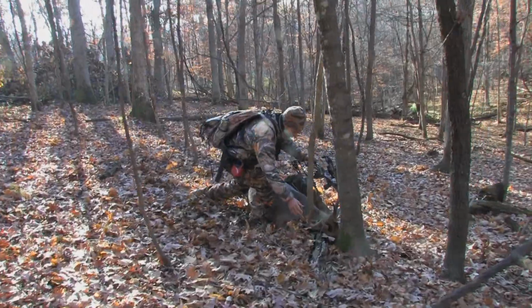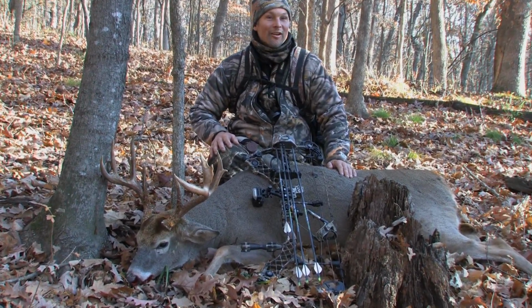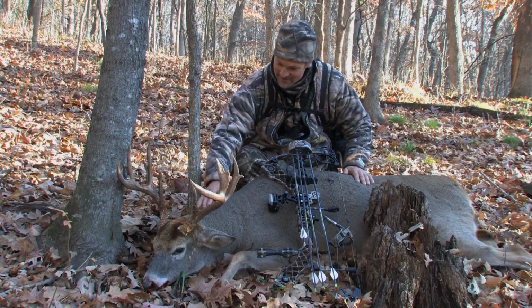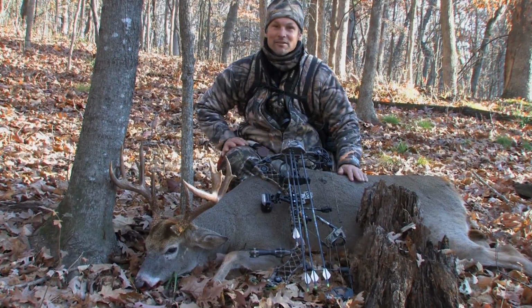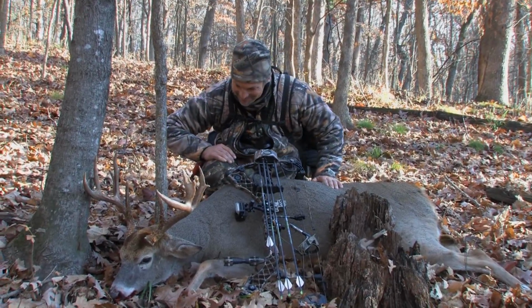Yeah. It just ends my Minnesota season. Ended a good morning, tracking him in here. We had bucks chasing does around us. I couldn't be more excited. He's beautiful, really great ears, big, huge body. More than happy to shoot this deer. Now, we'll go to Kansas.